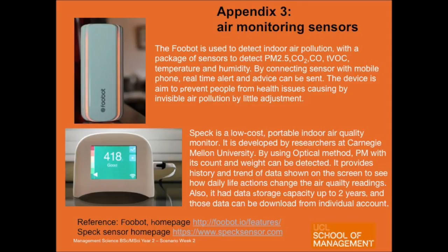The device is aimed to prevent people from health issues caused by invisible air pollution through little adjustments. Speck is a low-cost, portable indoor air quality monitor. It was developed by researchers at Carnegie Mellon University. By using an optical method, PM with its count and weight can be detected. It provides history and trend of data shown on the screen to see how daily life actions can change the air quality readings. Also, it has data storage capacity of up to 2 years, and those data can be downloaded from individual accounts.